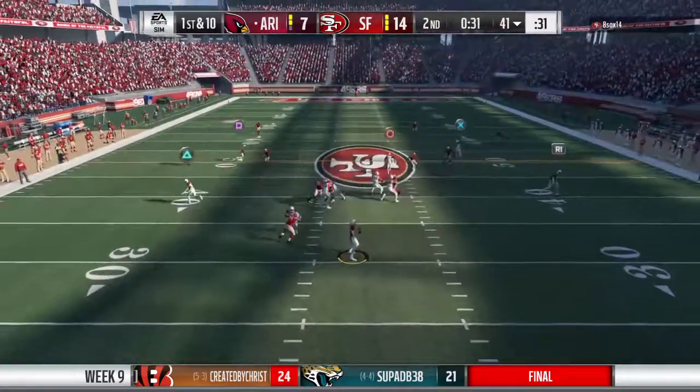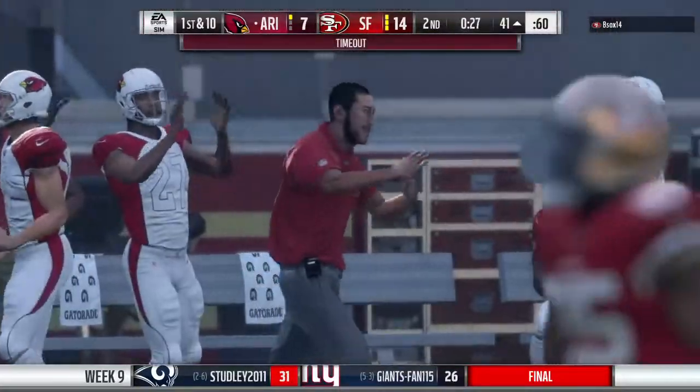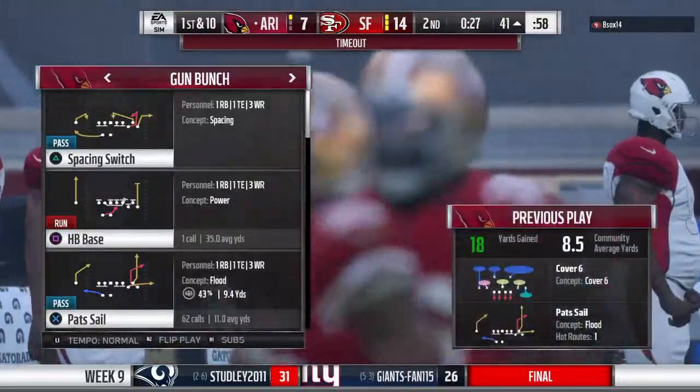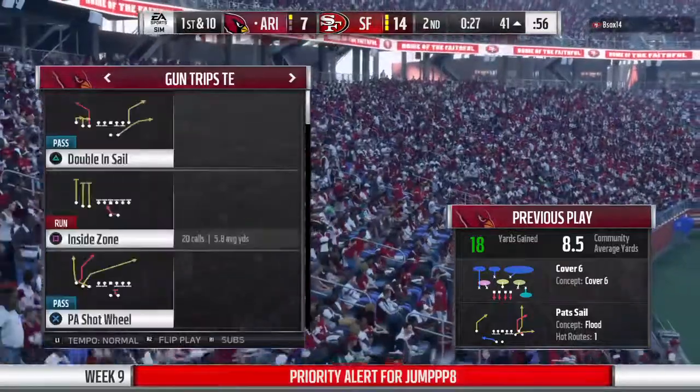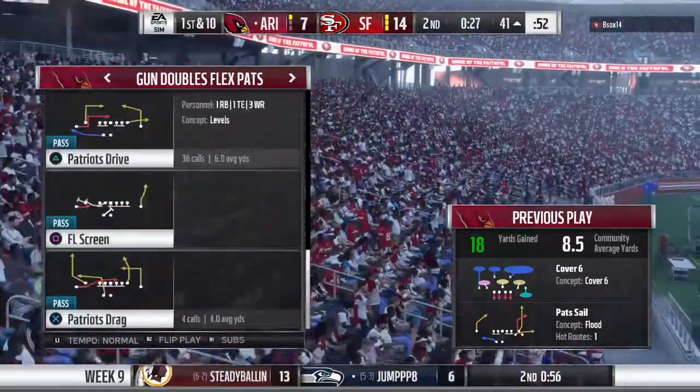On first down, it's Palmer. Over the middle here to Brown. And now we won't see a play on first down. We're going to get a timeout instead, as they'll stop it with 27 seconds remaining here in the 2nd quarter.